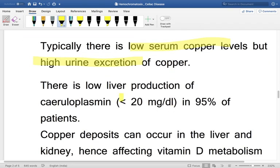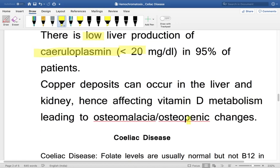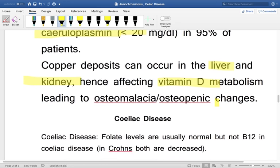Now, there is low liver production of ceruloplasmin. That is the whole problem. That is the reason ceruloplasmin less than 20 is what you have to remember. Now, copper deposition can occur in the liver and in the kidney, and that is the reason it can affect vitamin D metabolism. Very important point, many people miss it. Wilson's disease is one of the causes of osteomalacia and osteopenia.